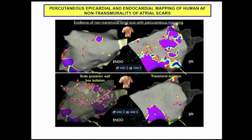I think this image here nicely shows an example from our case series, which is now somewhere in the 10 to 12 range. When you look at the endocardial map, had you only had endocardial points, you would say the posterior wall is completely isolated and no significant signals are seen. Yet when you look on the epicardial side, you can see, in the top right, clear areas of continued normal voltage.